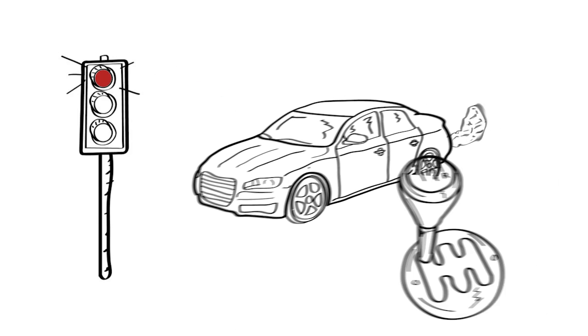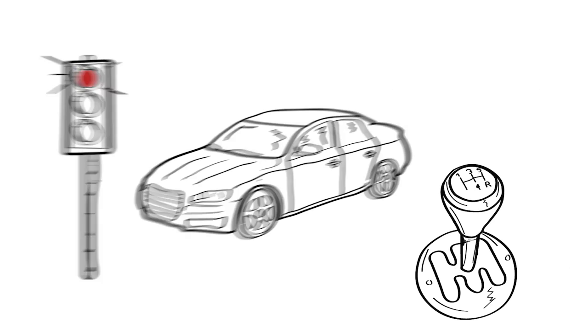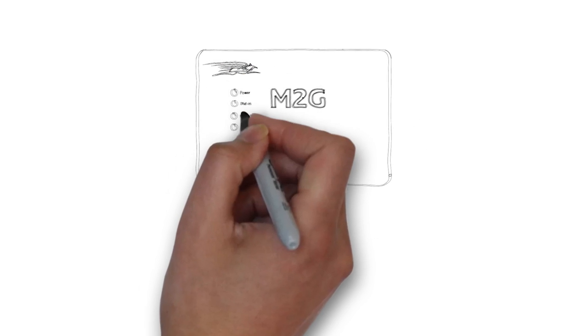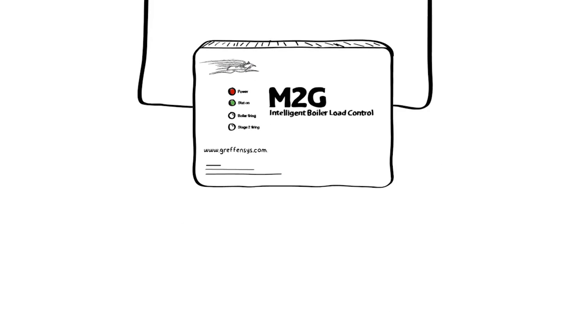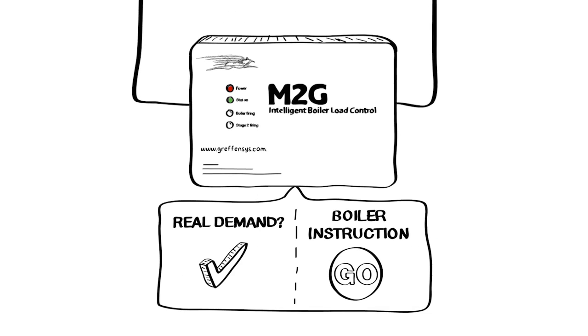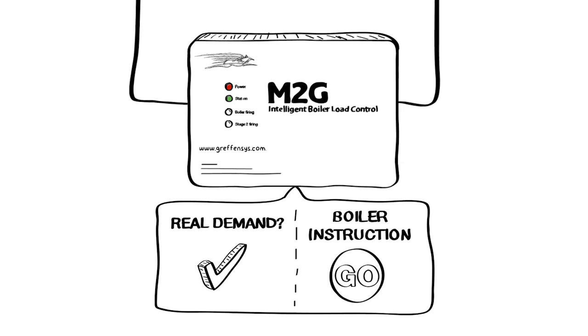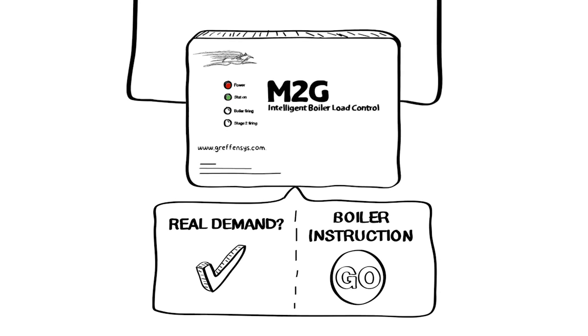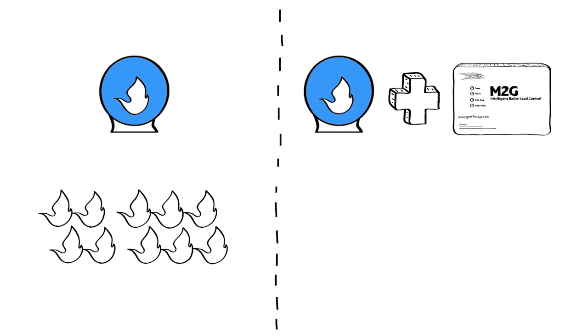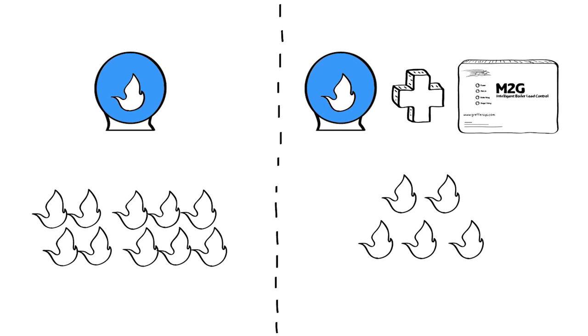If, like the car sitting at the traffic lights, the boiler has no real demand, the M2G stops the boiler from refiring as normal. However, if there is a sharp decrease in either the boiler's flow or return temperatures, M2G realizes there is a real demand and allows the boiler to fire. M2G identifies whether there is a need for heat or if the boiler is merely dry cycling. Once the boiler does fire up, the process starts again and a new snapshot is taken to measure the flow and return temperatures for the M2G to base its actions on. This means M2G reduces the amount of times your boiler fires in a day as it stops them from dry cycling.